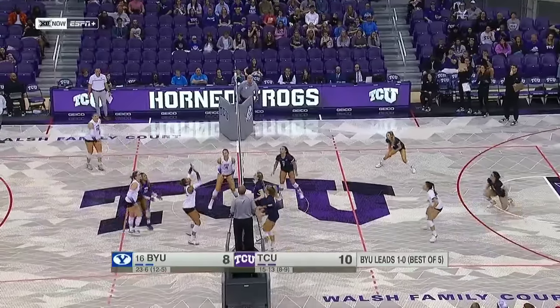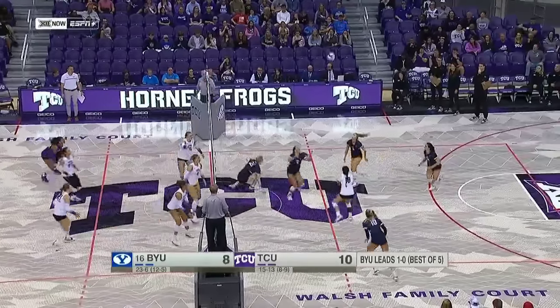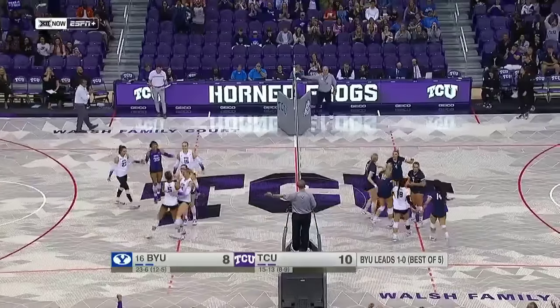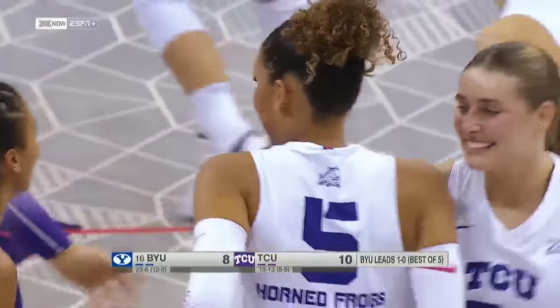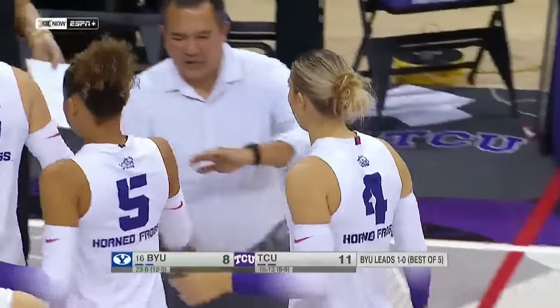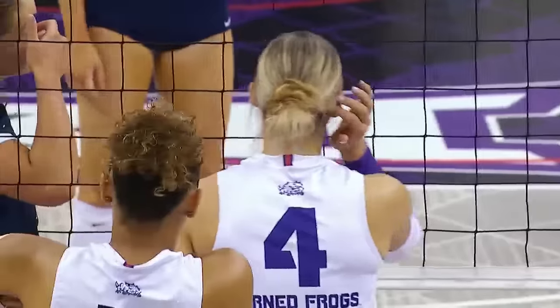Gibson. Nicholson sets the middle. Sylvester had the swing. And there's the block. Great job by Sarah Sylvester. She had gone for the kill all the way on the left side of the net, still had time to hustle back to the right and come up with that block. TCU to a 3-point lead.